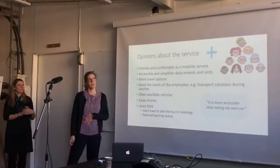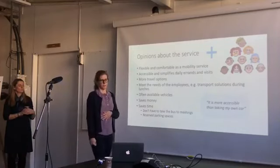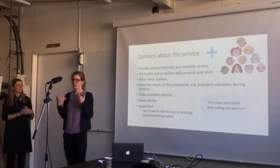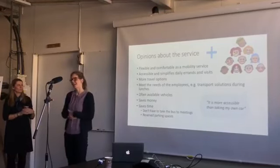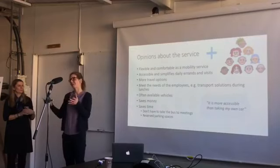And this service also met some of the needs that we had talked about, for example for lunches. They also thought it was good that the vehicle was available. But I think that has different sides, of course, because this was maybe not a good result for the service, for the project, because we want a higher usage.